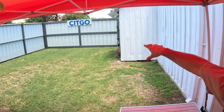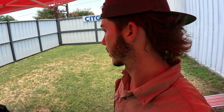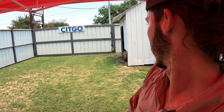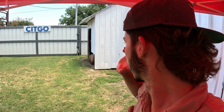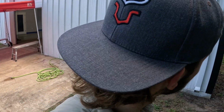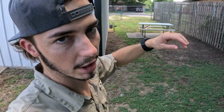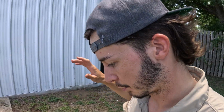But out here, this gate actually can open up all the way. So I don't know if we want to roll RVs back here, a boat, who knows. This whole gate can open up. We have this whole backyard too, to where you got a little bench over there, and it goes to that chain link fence. So it's a nice little property. There's a ton of potential and ideas that we're talking about.